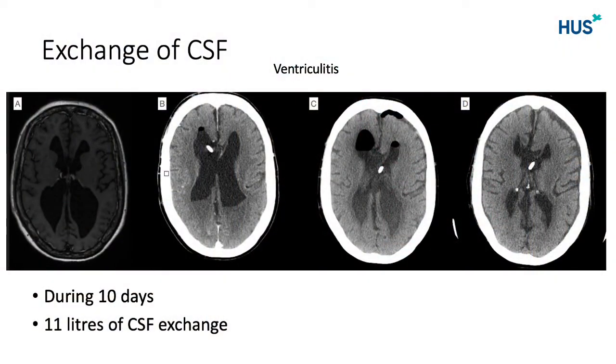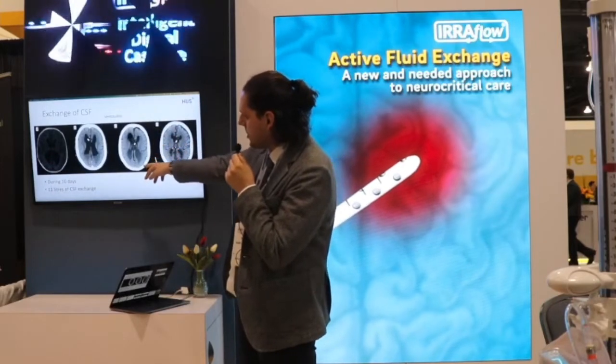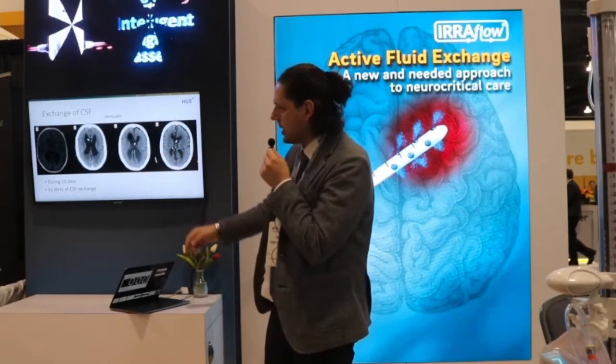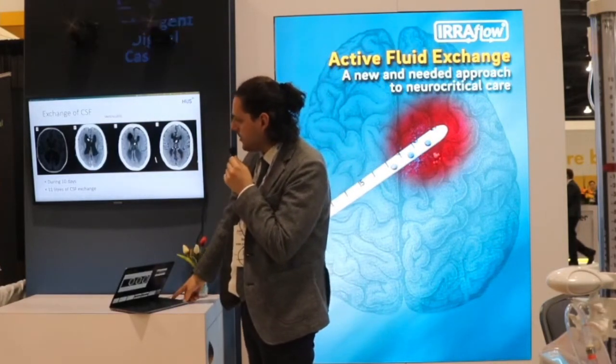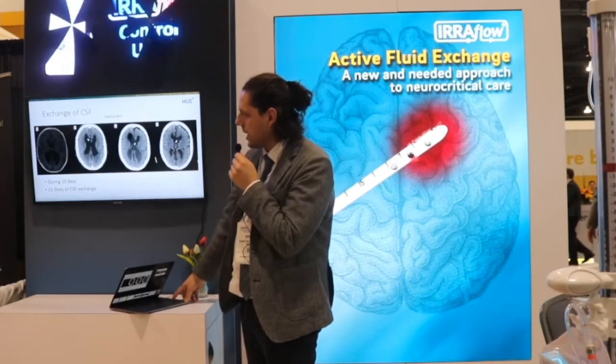The patient with shunt dependency in image A got a shunt infection, with high bacterial mass in the ventricle, so heavy ventriculitis, and we put in the IRRAflow. We started to exchange the CSF, remove the bacterial mass, and finally in 10 days we exchanged 11 liters of CSF. And the patient is alive with the same modified Rankin scale condition as previous to the ventriculitis.